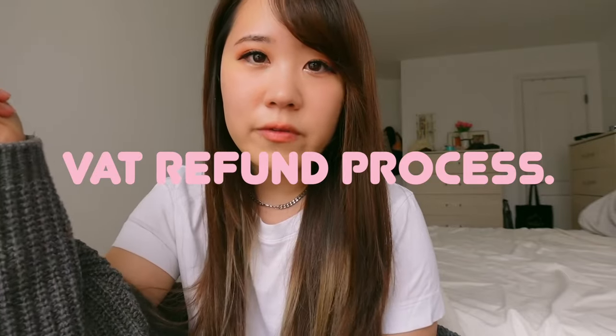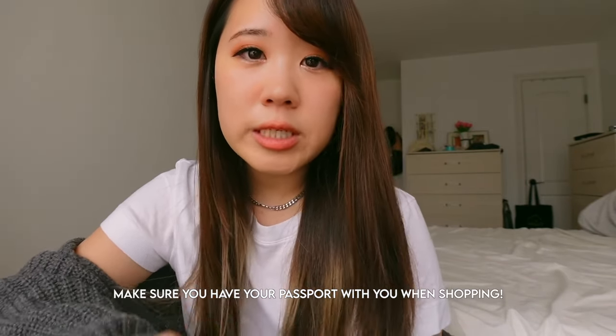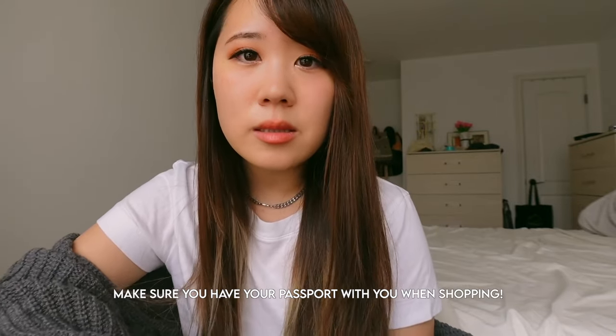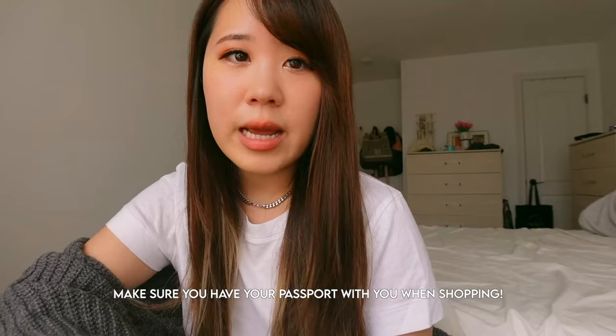Next, I just want to talk about the process of getting your VAT refund. So first thing is that when you are shopping around, you need your passport with you because the sales associate is going to ask you for your passport if you want your VAT refund. So you give them the passport and then you pay the full price until you get to the airport, which is where you're going to receive the refund.